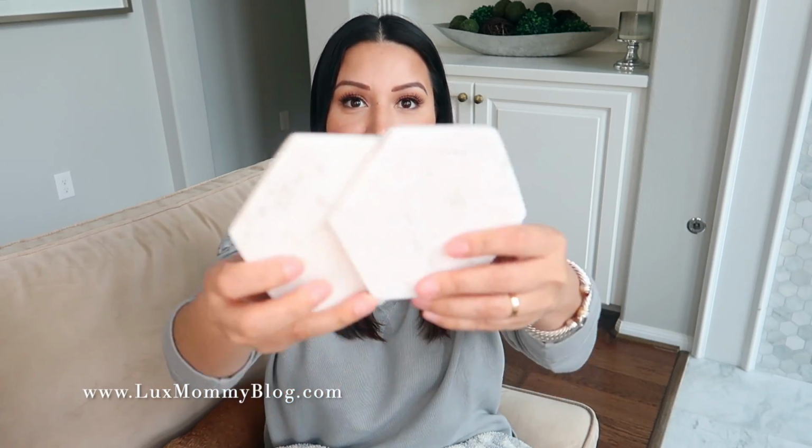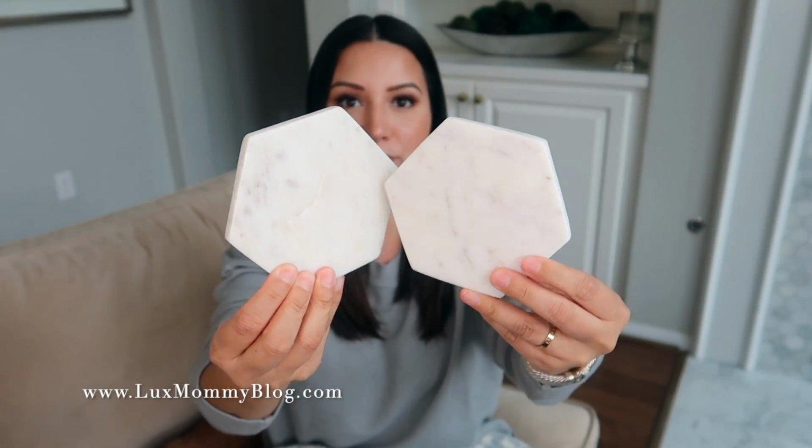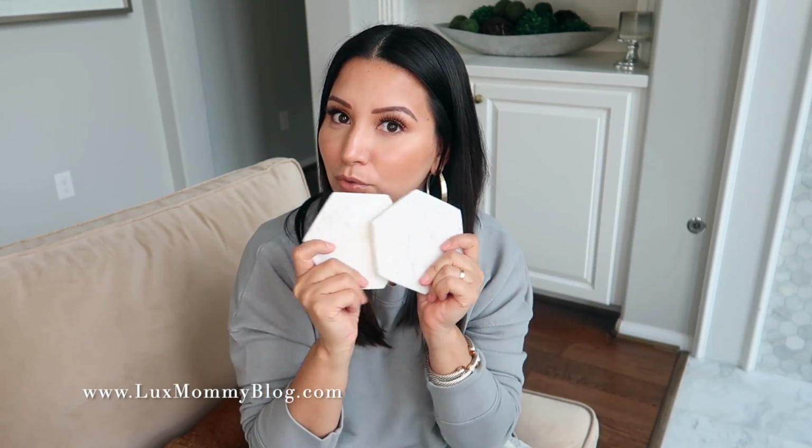And again, these are just a nice decorative piece. So whether you're actually using it as a coaster in that moment, or it's just a nice marble piece sitting on a side table, it looks really, really good. One of the things that I also like about them is they all look a little bit unique. Because they're a natural stone, a natural marble, they all have a different grain to them. So I just think they're really, really pretty. And again, I have these all over the house.